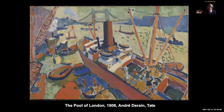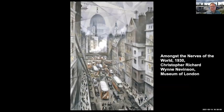Okay, your next one, please. Yeah, so we're moving from the river into the heart of the city of London, and indeed this is called Amongst the Nerves of the World by Christopher Nevinson, a British artist who sort of became well known as a First World War artist. But also painted scenes of London in later years. As I say, this is 1930.